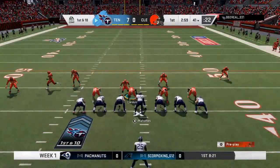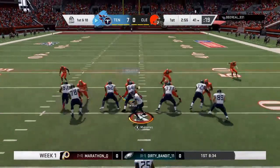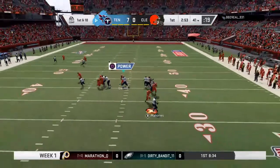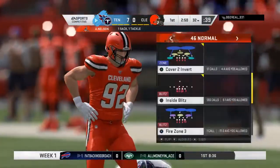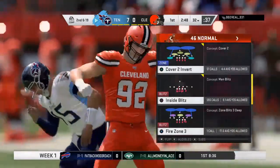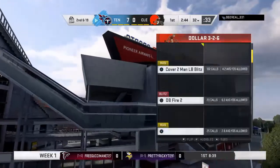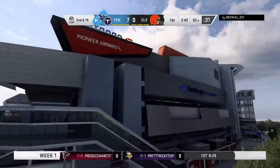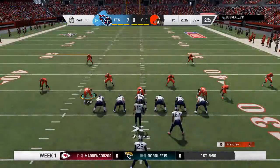Hey, watch the slant. They go play fake. Mahomes. Nope. And he can't find a receiver, and he's brought down. I always love the opening game of the season, and for the players, always nice to get those firsts out of the way, isn't it? How about here? The first sack of the season. Not just in the first game, but in the opening drive.